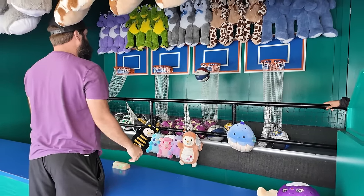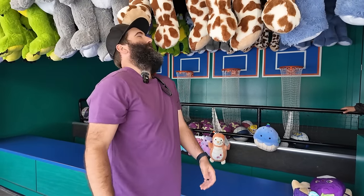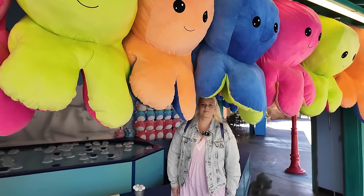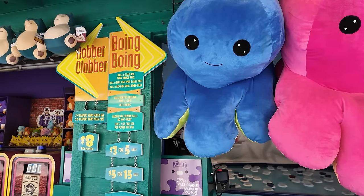Come on. Oh, my gosh. Oh, man. This one got the best of me today. It did. But that's okay, because there's other games. There's another new game, at least, right? Yeah. They're throwing these massive plushies up everywhere now, and it's so funny. But we're at Boing Boing, another game that's eluded us here.